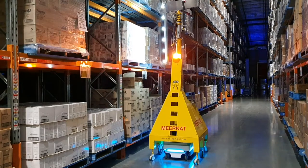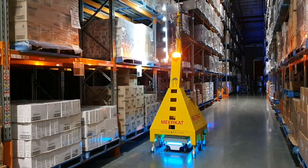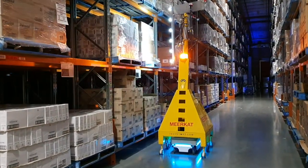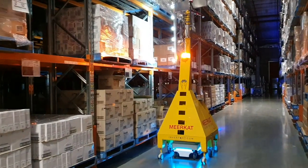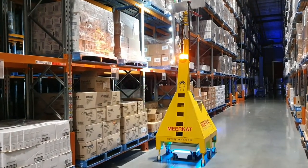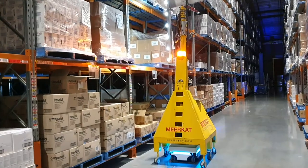In last night's scan, we had a 98.2% read rate on the barcodes, so there was only a very small percentage of barcodes in the warehouse that we didn't read. And as part of our regular human-based cycle counting, we'll send people out to those locations that we didn't scan and get them to fix up the labels so that next time we drive past, we scan.